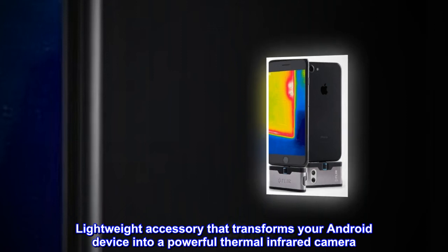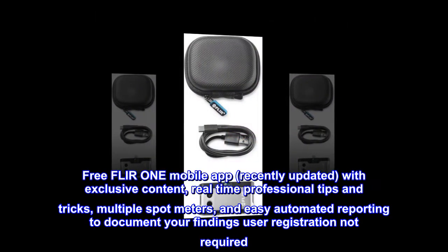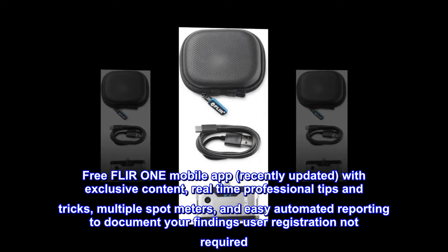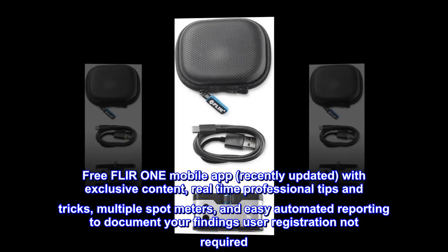Lightweight accessory that transforms your Android device into a powerful thermal infrared camera. Free FLIR ONE mobile app, recently updated, with exclusive content, real-time professional tips and tricks, multiple spot meters, and easy automated reporting to document your findings. User registration not required.